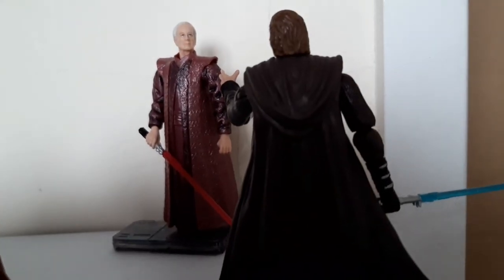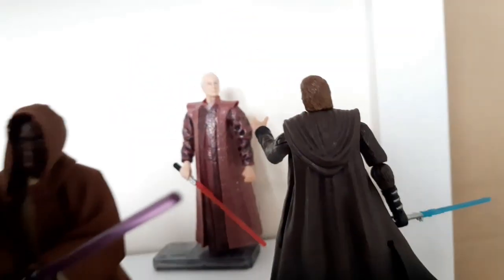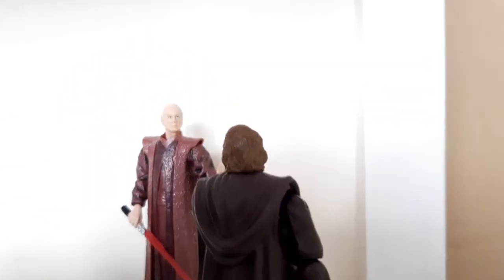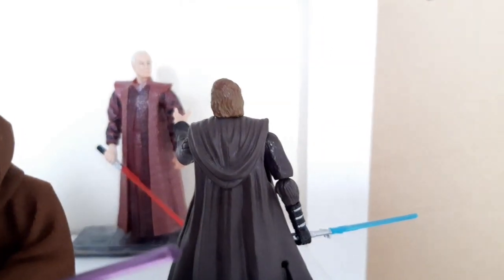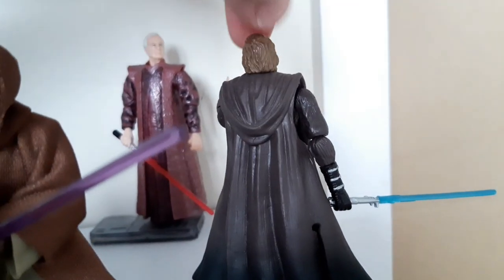of Palpatine to Anakin. That is another figure that looks crap from the front, but from behind it looks good. Threatening. Kind of like pointing his finger towards, you're the Sith Lord. That would also work pointing towards Padme. But this figure looks pretty bad from the front. Look at him. Looks like he's on Halloween or a goth band or something.